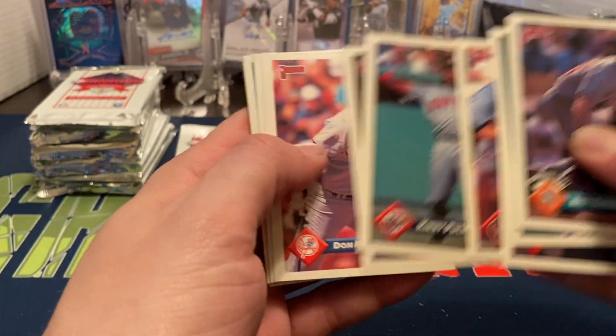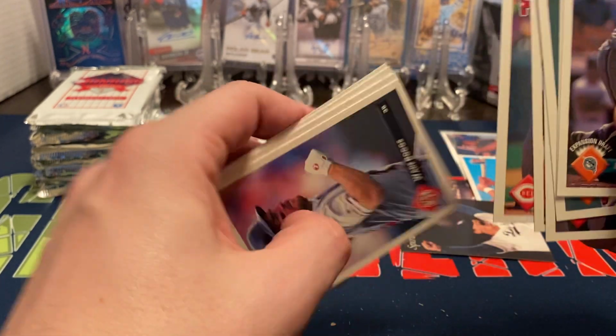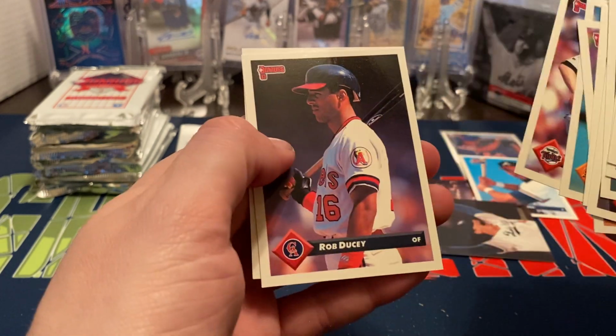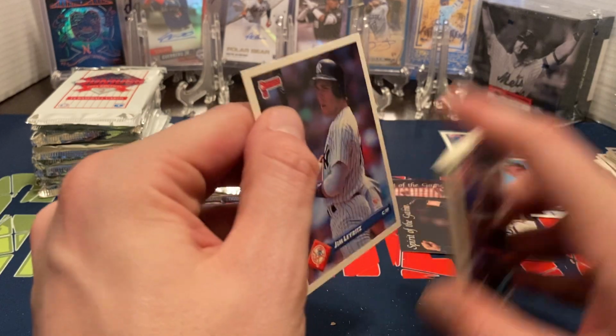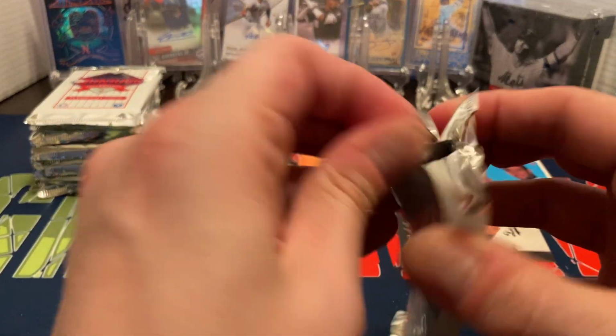Kirby Puckett, Greg Maddux again, Mattingly again, Cadet, Wade Boggs, Todd Frohwirth, David West, Rob Ducey, and Jim Leyritz. So, not too bad. All right, next pack.